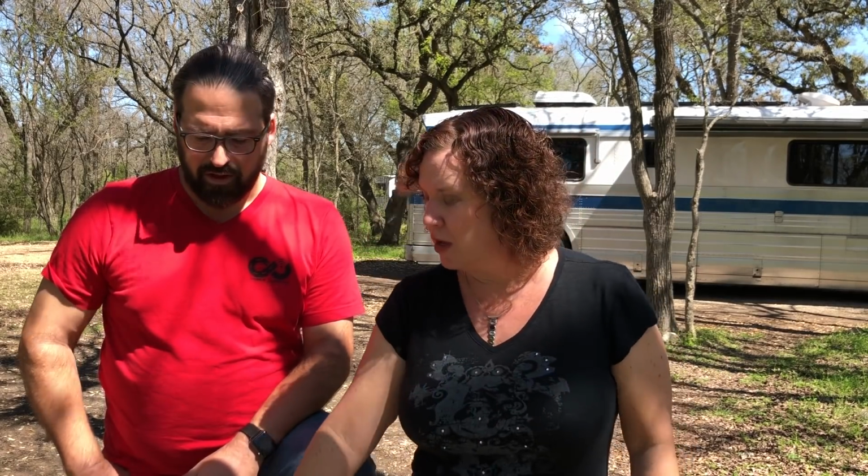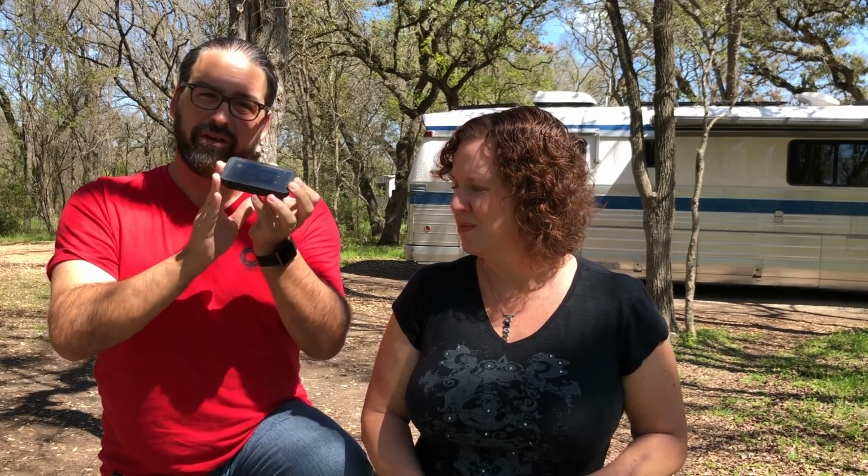Where it's reliable, you can use these, our mobile hotspots, also known as MiFis or jetpacks. Those are just marketing terms, but they're all the same thing. This is basically a cell phone without the phone part. It takes the cellular signal and makes a local Wi-Fi hotspot that you can connect up to 15, 20 devices, depending on the model, to something like this.